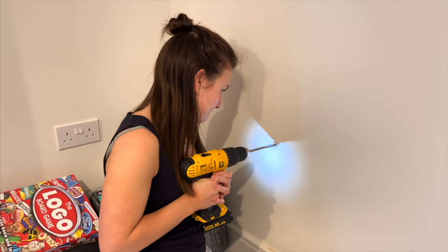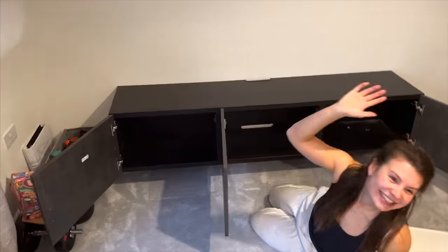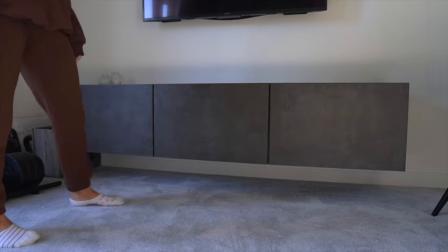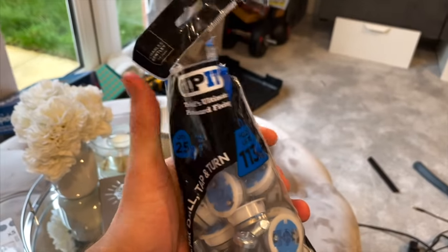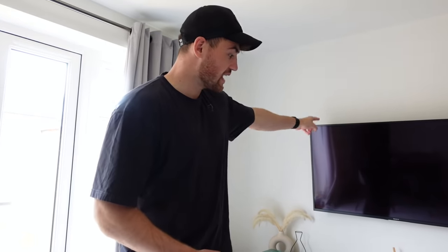We are very proud because we mounted this to the wall ourselves with no experience whatsoever, and it was a bit of an ordeal, but we managed to get it done. We used Grip It wall plugs, which are absolutely amazing if you've got a new build. They just allow you to secure stuff a lot better. So the TV and the floating cabinet are with Grip It wall plugs.